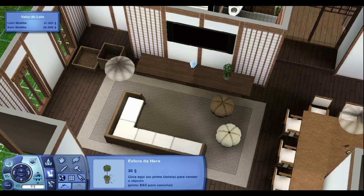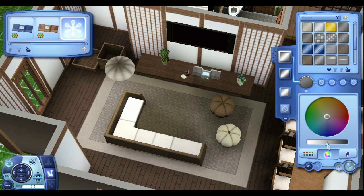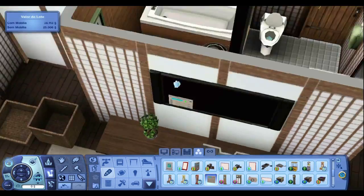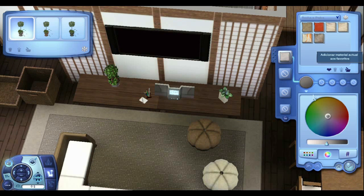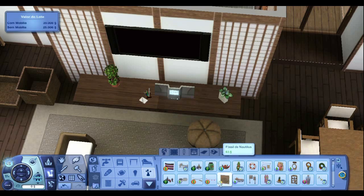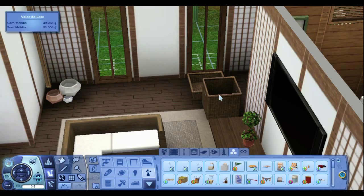And right now I'm doing the dining space and the living space, as you can see, and working on the area of the TV. I will just put some decorations on those coffee tables, and I put in the radio and the telephone, and I will put in a bookcase on the left side, and just some decorations behind the couch as well.